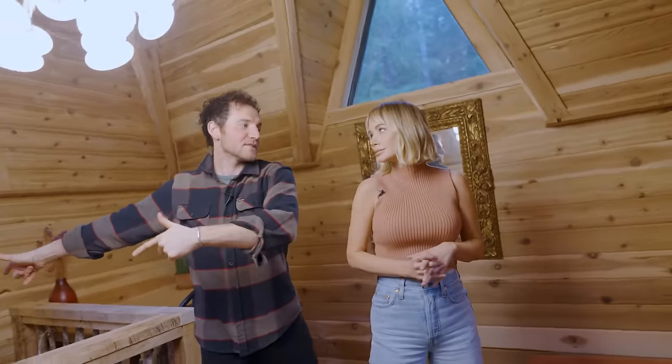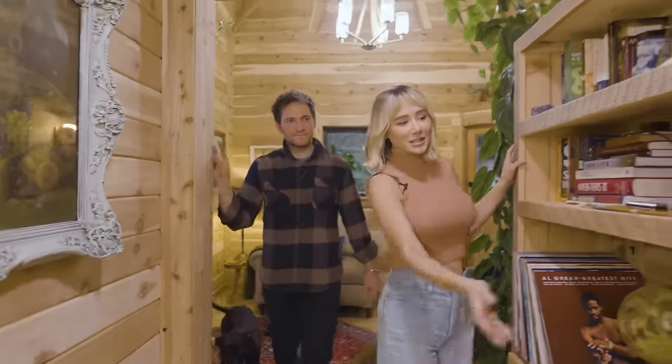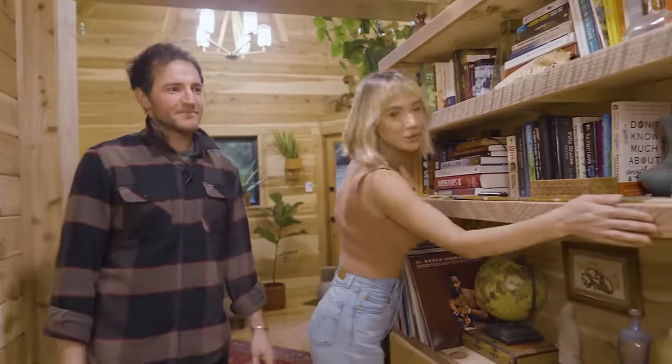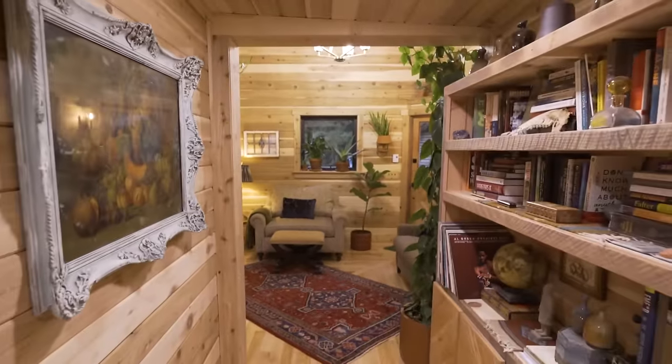All right, so this is the loft. Now we're going to head back downstairs through the hallways, through the living room and into the kitchen. But first let's stop in the hallway and admire this beautiful bookshelf by Mr. Witzling here. Thank you.